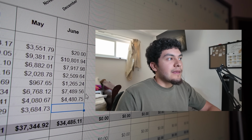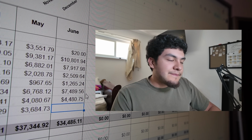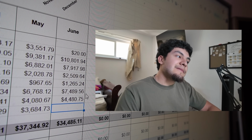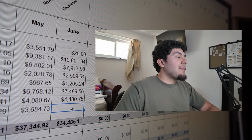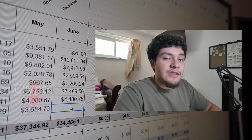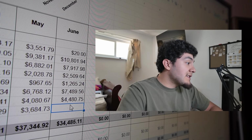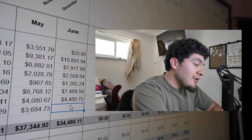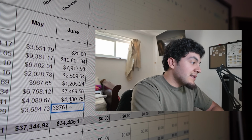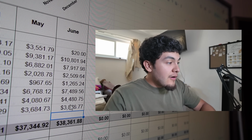I really just count the savings and my investments account. I don't know if I should be counting my checking and little things like that, but I'm not really worried about that right now. But we do have our last one, which is crypto, which is mostly all in Bitcoin, some Doge, Ethereum, Cardano, and XRP. That was at 3,600 last month, and this month it's only been up a little bit because it has been fluctuating a lot, which is at 3,876.77. Not a crazy increase, but a pretty good increase overall.